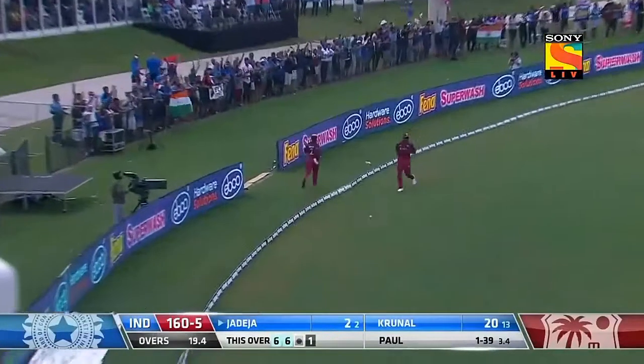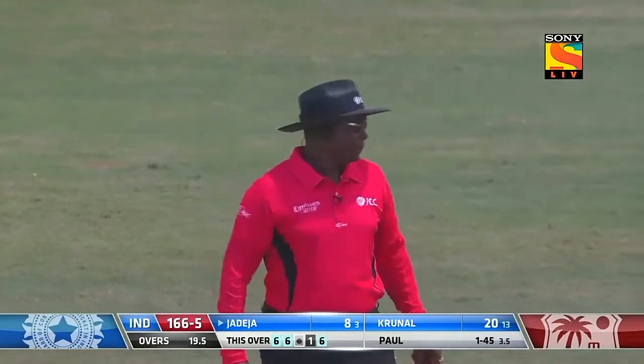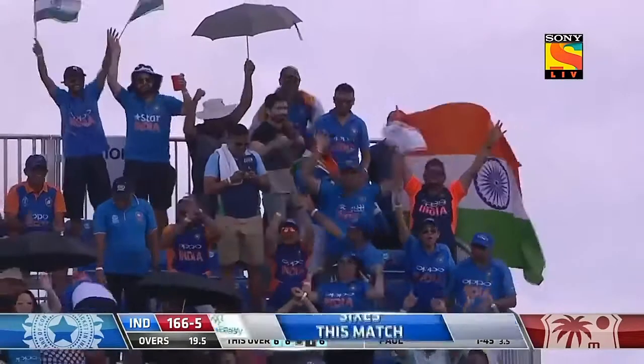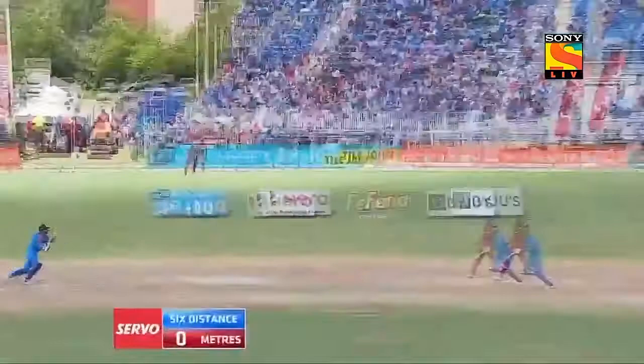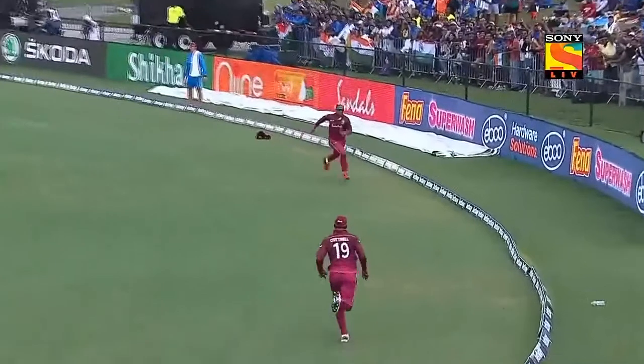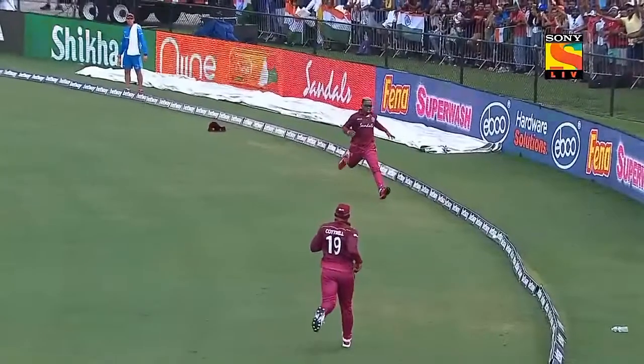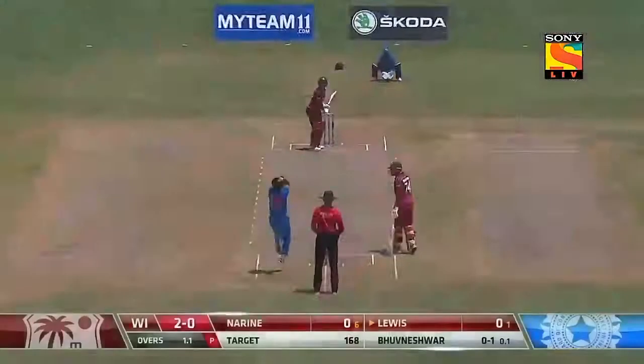That might be 6. That looks as though it hits the rope on the full. It is. 3 6s in this final over. Again, going for the full Yorker, and ended up being a full toss. Shimron Hetmeyer and Sheldon Cottrell just right in between them and hits the boundary on the full.